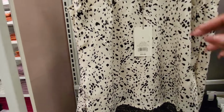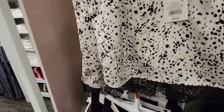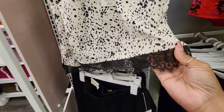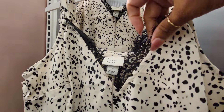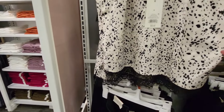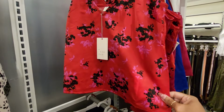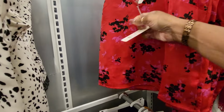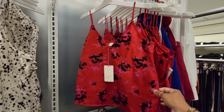Okay, let's take a look at these. See, this one's $20. Nice and thin, it's got the lace trim on the bottom and right there, the cleavage area. It is spaghetti strap. And then there's the red one that's $18.